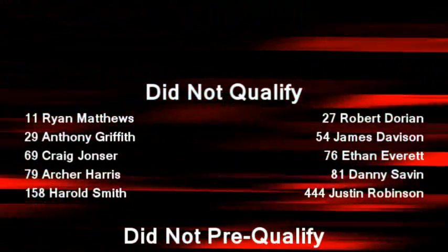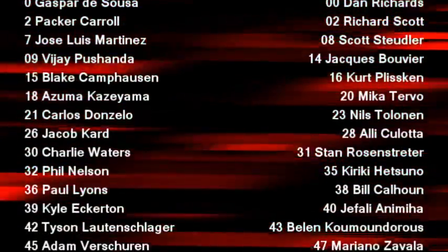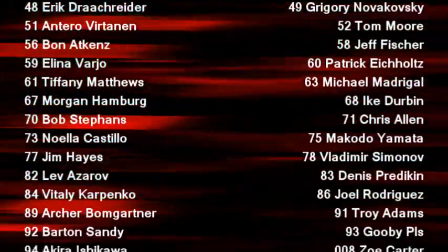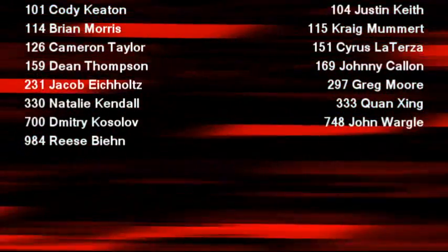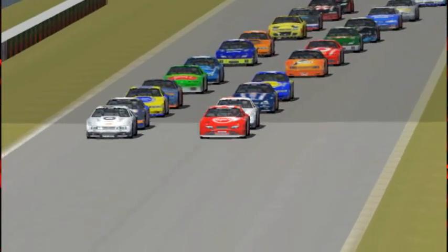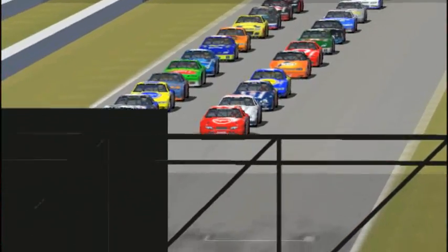And you can see here a lot of very big names failing to qualify. As I mentioned earlier, Packer Carroll and Ali Collado, the other two Volpes, missed the show. And you can see that there are a lot of very big names not on the grid, as you saw that rather long list. It was, I believe, the largest entry list in Master Cup Series history, as Brandon LaRoe in car 24 leads the field down to take the green.